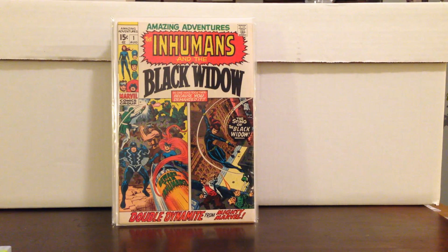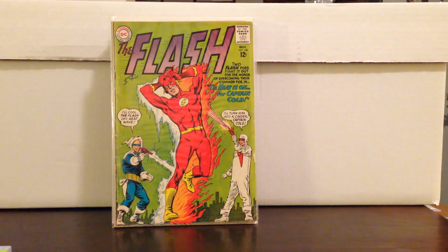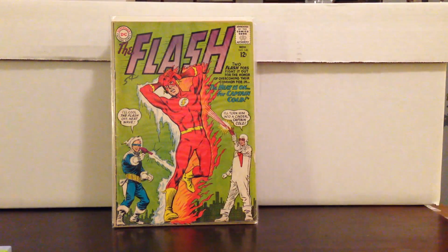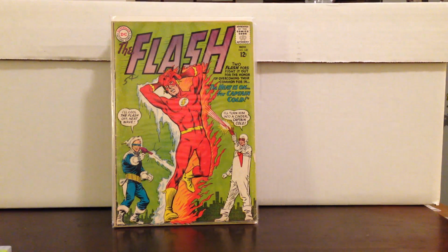And a couple books that I thought I never really would own. I got a Flash number 140, first appearance of Heatwave. And it's a great cover with Captain Cold and Heatwave, who are both now on the Flash show. And wow, what can I say? $10 for that. And I had to throw this in for 10 also.